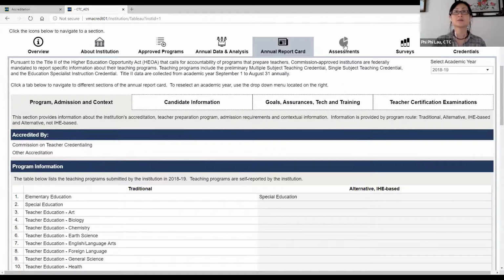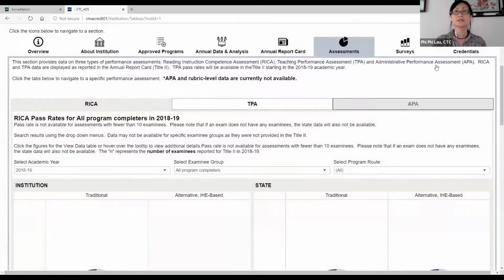So you click on the icon above Assessments, and you will come to the default RICA page. If you do not see any data on this page, make sure that you check the default selections in the drop-down menus. The page will default to the most recent year and to all program completers. If you do not have any data for program completers, then make sure that you select a different group. And there's also a tab for TPA. So you want to click that to view your institution's TPA pass rates.